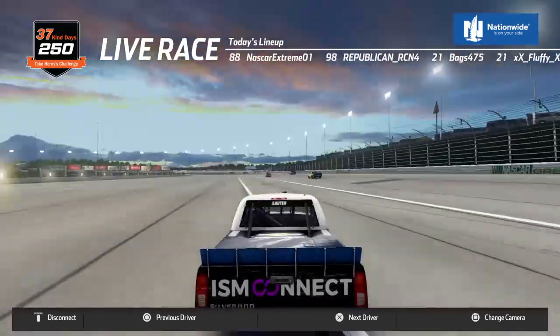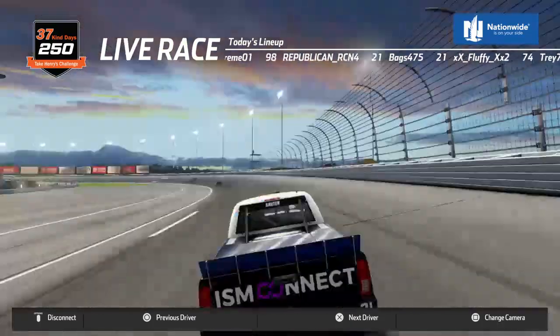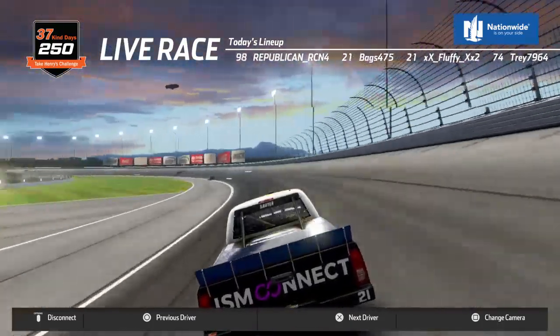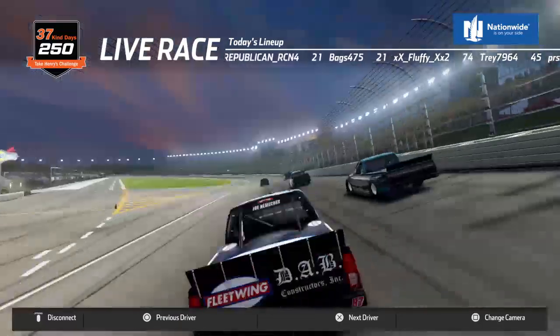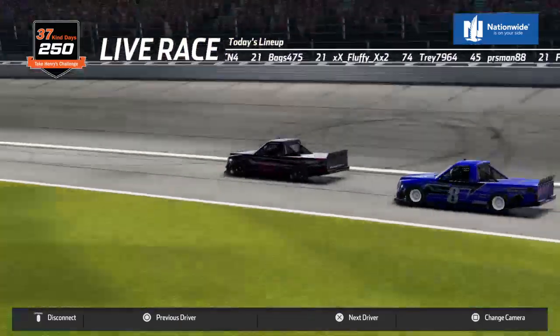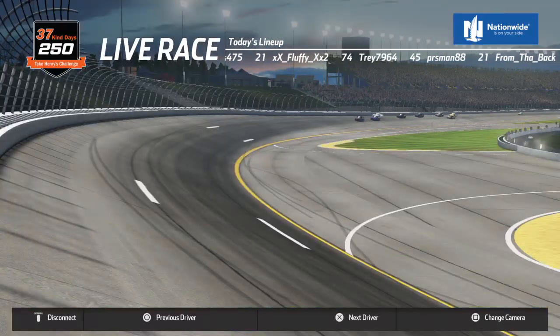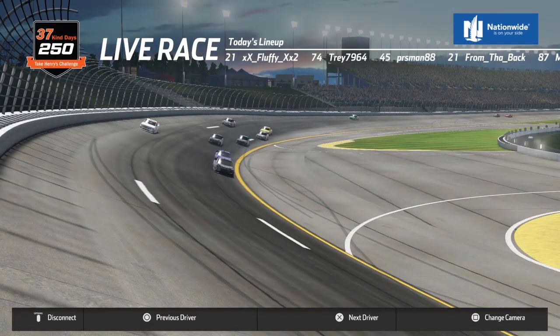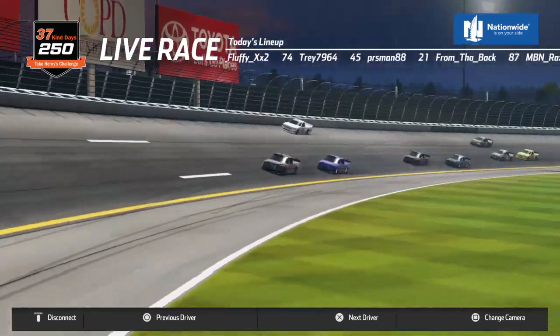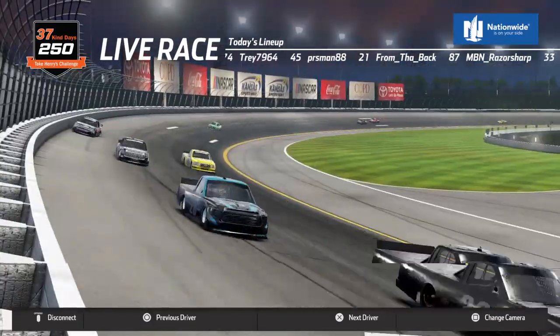24 still spinning. No caution. That is surprising, and that puts our lead pack to just, I believe, 7 cars. 8 cars. 8 trucks. Thin out this lead pack, and the best truck right now, that is a main truck regular.